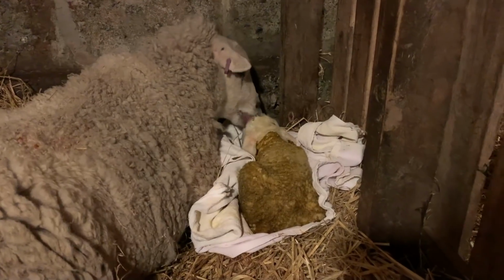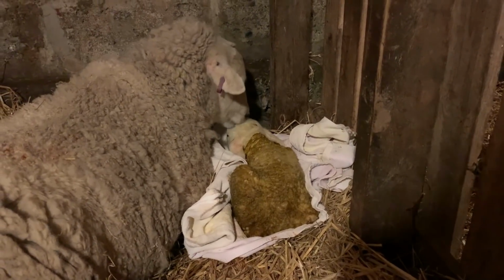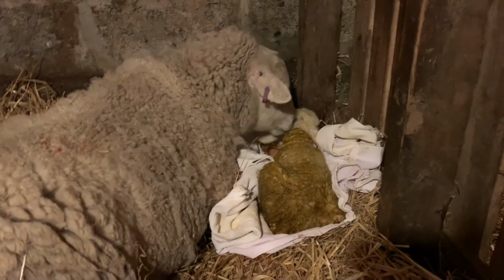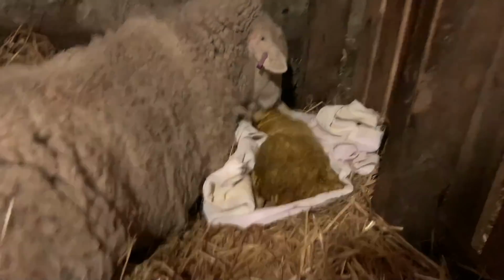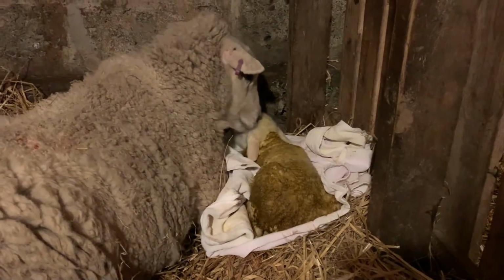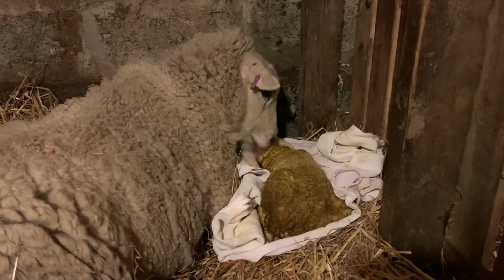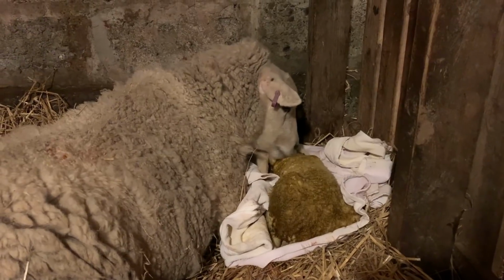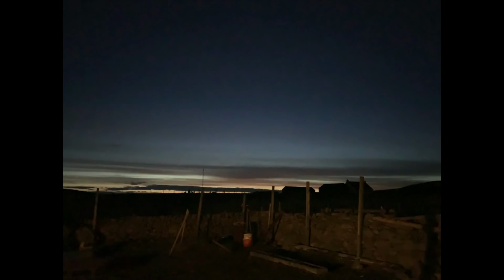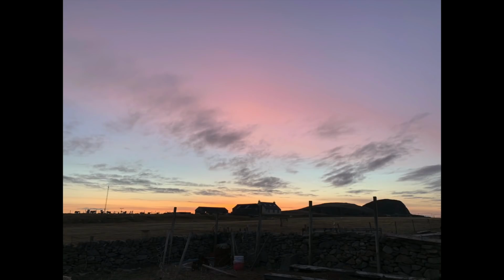And a couple of days later, Flopsy had her lamb. This was just after 3:30 in the morning, and I'd been up with her for a few hours. And Flopsy was a first-time mum, and he was quite a big lamb, so it took a bit of work getting him out. So this was me finally going to bed at 4:30 that morning, and then getting back up at 6 o'clock to do the checks.